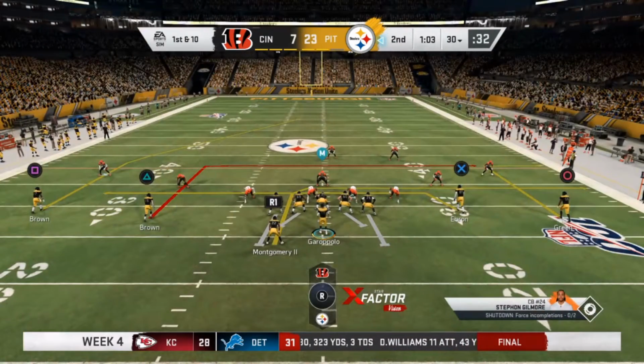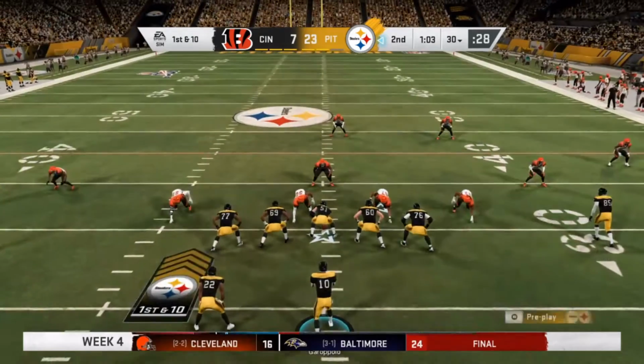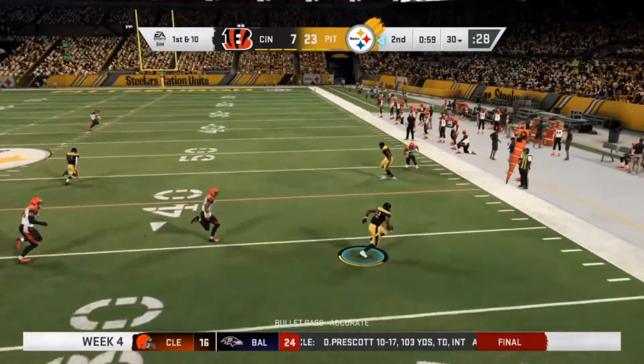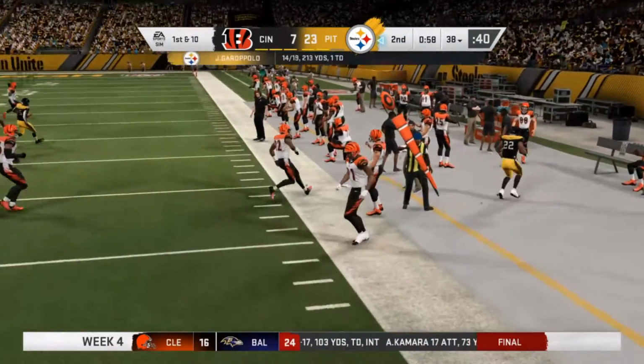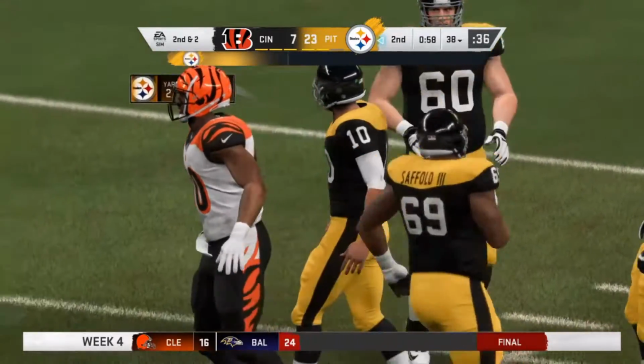Here we go, here we go, here we go. Throwing on first is Garoppolo. That's caught by Montgomery. And he gets this up across the 35 before he's out of bounds.